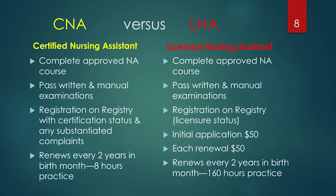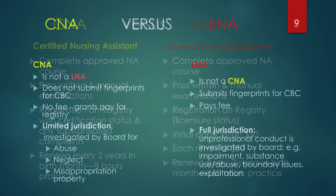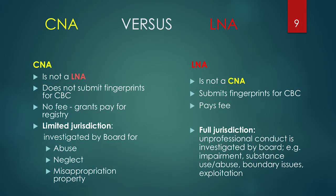Both the CNA and LNA will renew every 2 years in their birth month. However, the practice requirement for the CNA will be 8 hours of practice in the past 24 months. The practice requirement for the LNA will be 160 hours of practice in the past 24 months. In statute, it is very clear when you look at the definitions of CNA and LNA: CNA says is not an LNA, and the definition of LNA says is not a CNA.